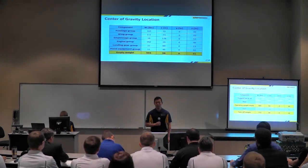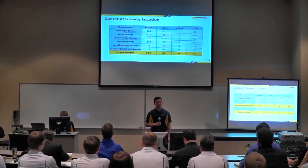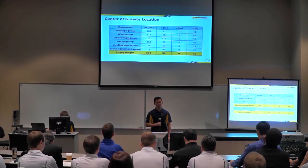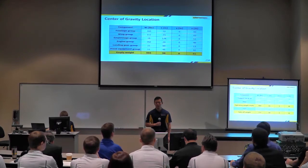Now on our primary screen, you'll observe the center of gravity location calculation that was done for our empty weight. And on our secondary screen, you'll observe our center of gravity location calculation that was done for our takeoff weight. The most important things to take away from these two slides are our empty weight of 504 pounds and our takeoff weight of 722 pounds.